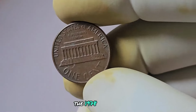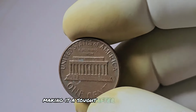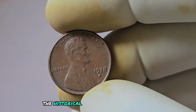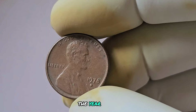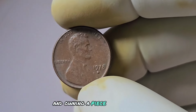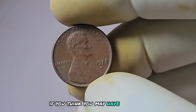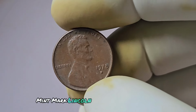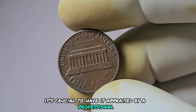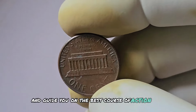The 1978 D penny is not as common as other pennies from the same year, making it a sought-after item among collectors. Some collectors may also be interested in the historical significance of the coin. The year 1978 marked a turning point in American history, and owning a piece of that era in the form of a valuable coin can be truly special. If you think you may have a 1978 D Mint Mark Lincoln 1-cent penny in your possession, it's crucial to have it appraised by a professional.